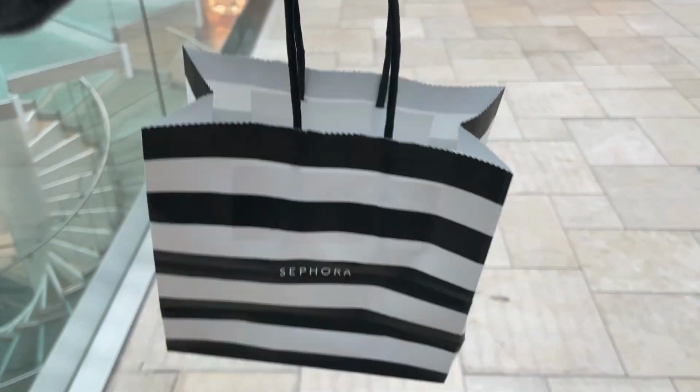Now, I will say right off the bat, this does not seem like a foundation I would ordinarily go for because it does target normal to dry skin, and I have oily skin. However, it is winter, I'm not sweating all that much, I'm not out and about all that much, but I have read a couple of reviews on Sephora from oily skin people as well, and they've said that this foundation works for them.